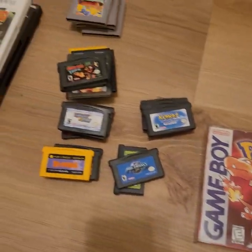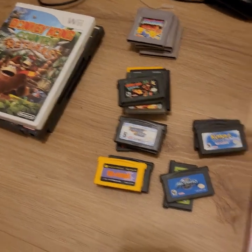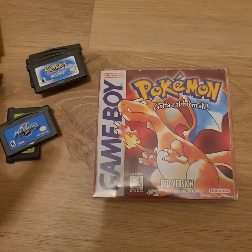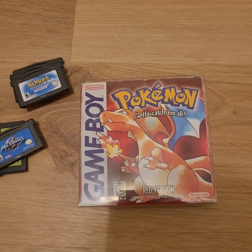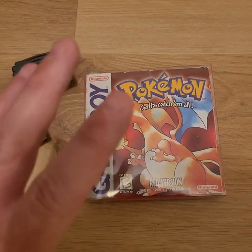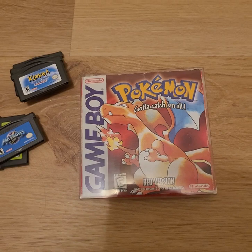But other than that, I picked up all this, and I'm just really like, this was a big purchase. I told you guys I was going to a couple of stores that I never go to. I was checking out some new stuff, and that just caught my eye, and I'm like, holy shit, I need this.